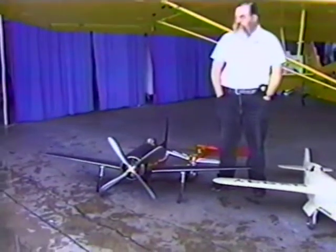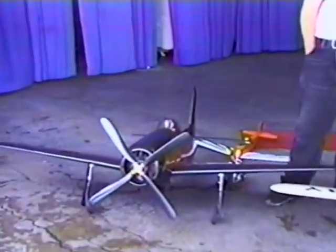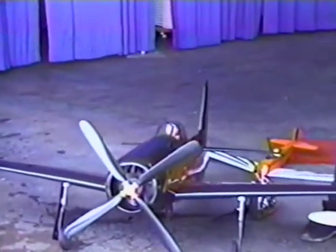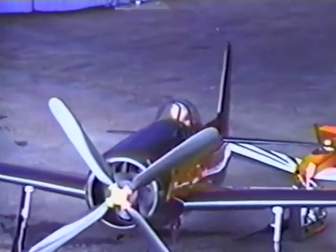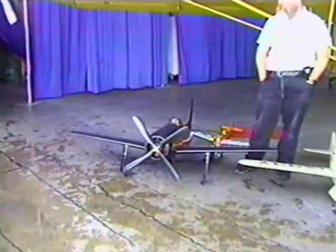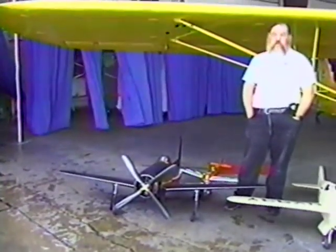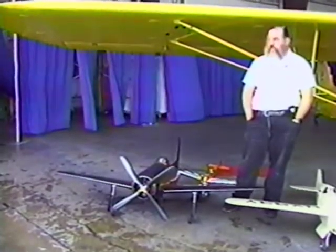Bearcat. It's a true giant scale. It's an 81-inch wingspan, weighs 15 pounds, and is powered with an Astroflight FAI 60 on the largest of the Model Air Tech belt drives. It's got full retractable landing gear, including the retractable tail wheel. The color scheme is off of an Airshow Bearcat from the 1950s.